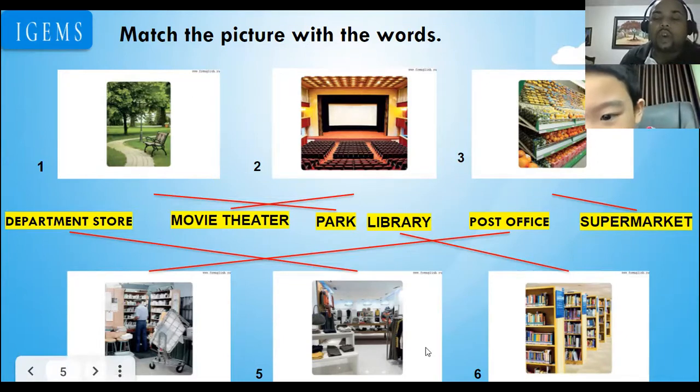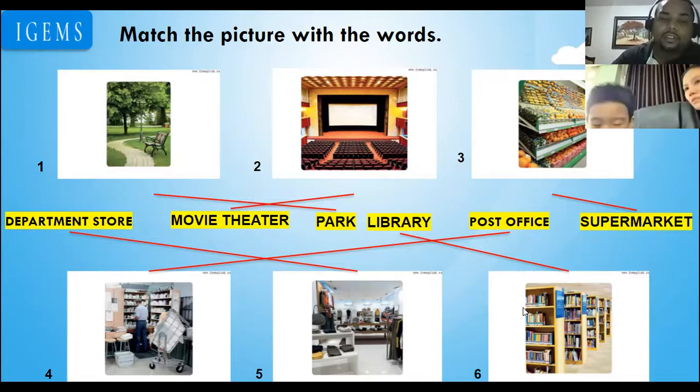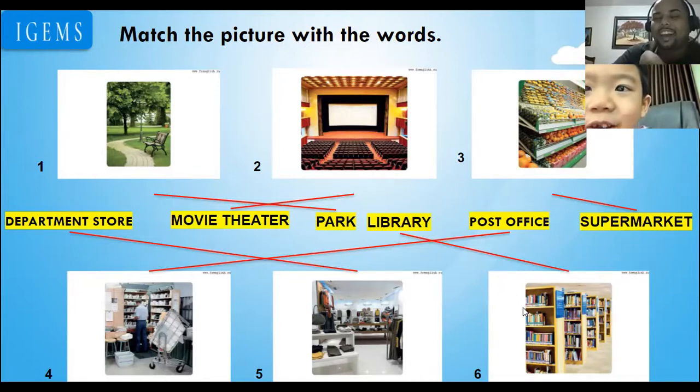Okay, and which one is the library? Easy. It's easy. Which one? Can you tell me the number? Number six. Let me see if you still remember this one. And which one is the park? Can you remember? Which one is the park? Is number two, number three? Which one is the park? Any idea? Number one. Number one. Great job.